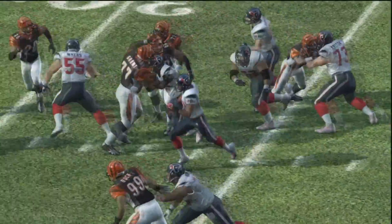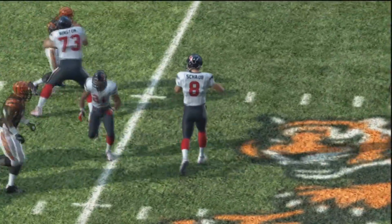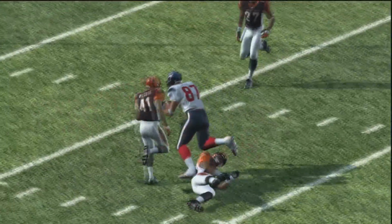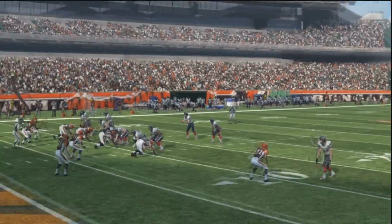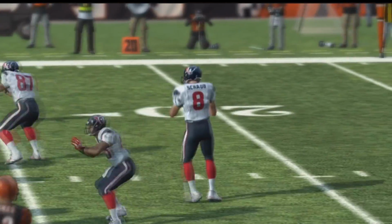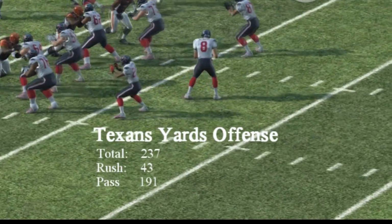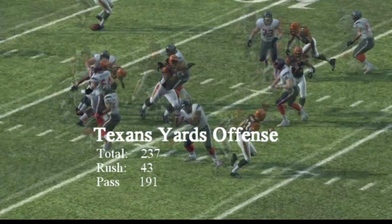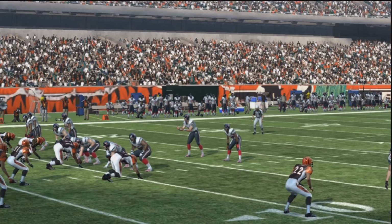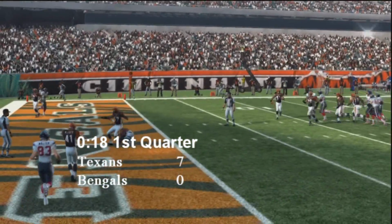During its first drive, Houston proved its offense is one of the league's best, driving 67 yards to score the first points of the day. This is the 8th play of this drive. Gets the pass away. He'll score. Touchdown. The Texans are able to score the game's first point. The Texans offense took a majority of the first quarter en route to the first points of the day and a 7-0 lead over the Bengals.